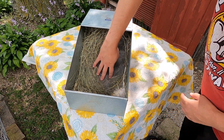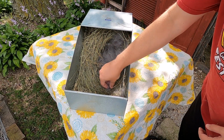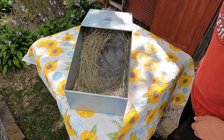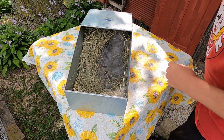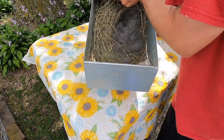And again, you can see Mom's got them covered up with a bunch of fur. That helps keep them warm in case there's any cold drafts. It's pretty warm right now out here. We've had a high in about the 70s lately, so they shouldn't need too much fur, but it does help keep them warm until they grow their own fur, because they're just born bald. All right, let's put Pinky's back and go get the Brains.